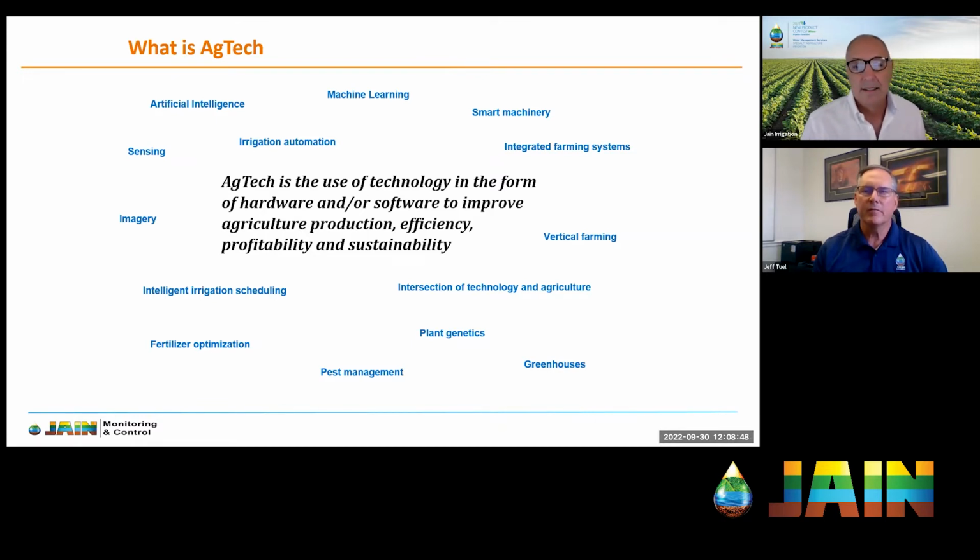You can see, from this slide, we've had a bunch of the different things that are there as far as artificial intelligence, imagery, integrated farming, smart machinery. I mean, there's a lot of stuff going on here. But really, if it's not going to help you be more efficient or more profitable and more sustainable, then keep looking. Boy, and that's so true, Jeff, because I think about it. And of course, when I think of ag tech, I immediately think of irrigation, but there's so much more out there. And in fact, I bet people think other things first before they think of irrigation. And this is a pretty comprehensive slide. I really appreciate it. Yep, absolutely.